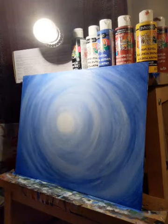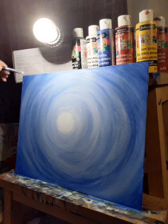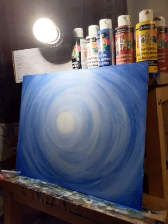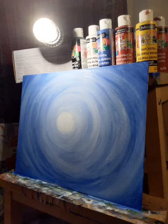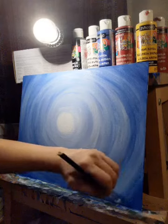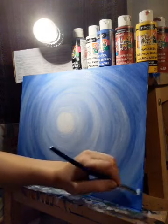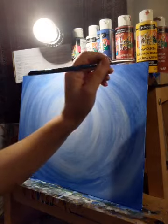Okay, so I think I'm pretty happy with it. I do want to darken up these corners, as you guys have heard me say for the last little bit, so I better get those done before I move on and forget about them and then be upset later when I look at my painting and be like, ah, they're not done. This corner was still pretty wet actually, so I just peeled it off.